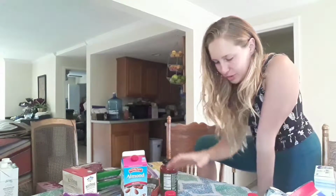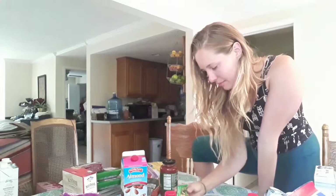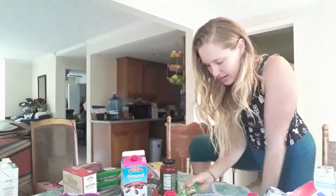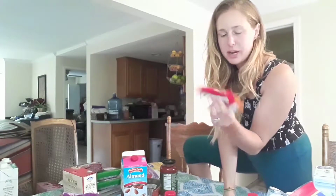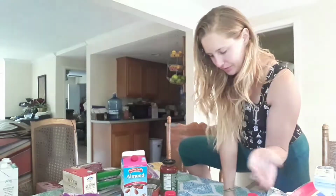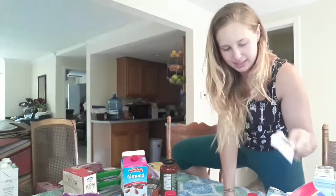All right, a couple of organic treats. We've got some chocolate honey mint patties. It comes with 3 patties, a couple different flavors. So this one's pomegranate. These are 3 ingredients: dark chocolate, raw honey, and pomegranate flavor. That's it. Also got some dark chocolate peanut butter cups. These are treats. These are not an everyday kind of thing.